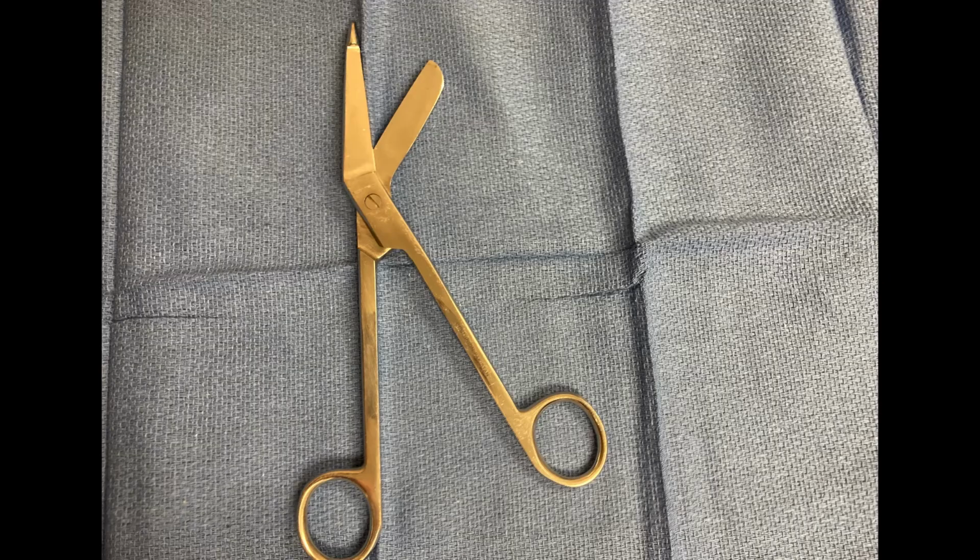On a black background, a title appears: bandage scissors. A thick type of stainless steel scissors, akin to a regular pair of scissors, lies on a blue towel with its jaws opened. This pair of stainless steel bandage scissors is about 6 inches long, and these look and feel like regular scissors, but are definitely more heavy duty.